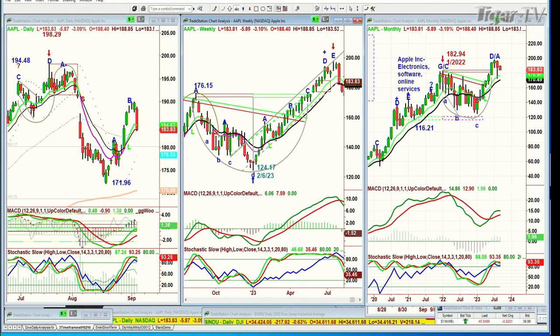I call it the price symmetry. We can go from the left side high or the left side low, and it rallies or it declines. And then you find a midpoint. I call it the plumb line. And then you should have the equal. Now, if you identify this correctly, you can get an equal number of bars to the right side to get back to that left side high of 176.15.